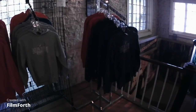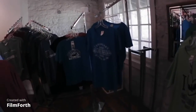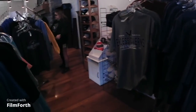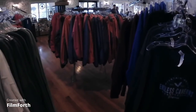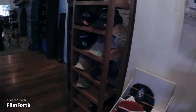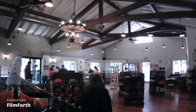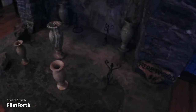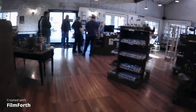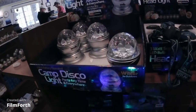Alright, it's Marshall PC Wabash. I am at the Endless Caverns check-in and camp store area doing a little peruse of the merchandise. We've got t-shirts, all sorts of good stuff. A couple hats, sweatshirts, jackets, caps, some stocking caps. I like these. Sandy says she likes something. It is very nice in here. High vaulted beam ceilings, a big old fireplace, firewood by the bundle. A camp disco light. Does it come on? Yeah. I'm down with that. Disco.